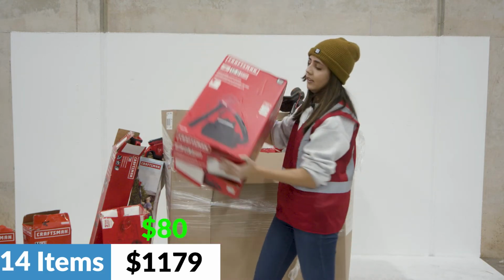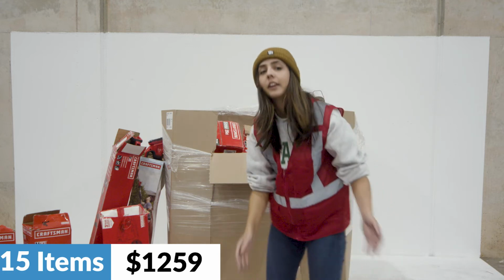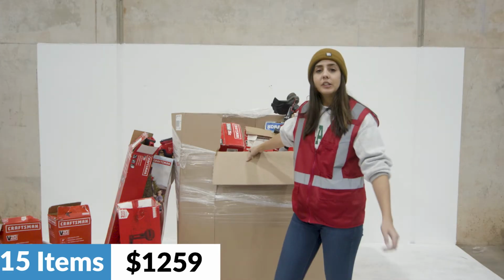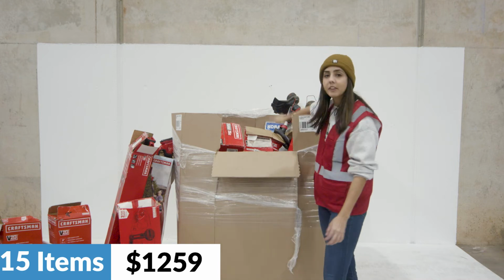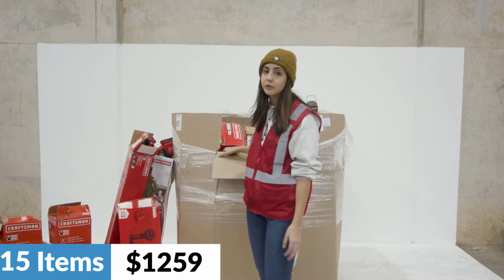Like I said, we have multiple facilities throughout the US, so if you need inventory, we got you. As you can see, we've already unboxed half of this Gaylord and we still have a lot of amazing products left in here for you to source.